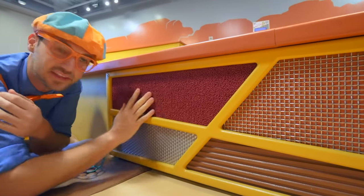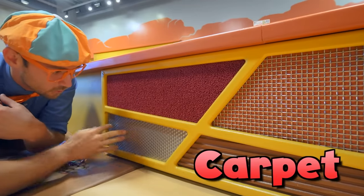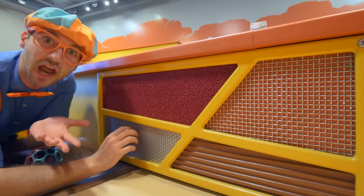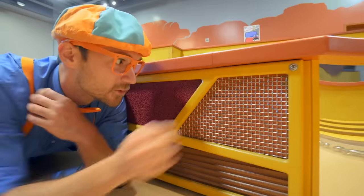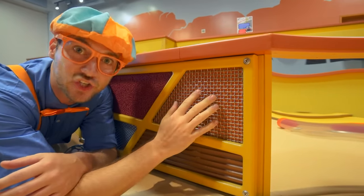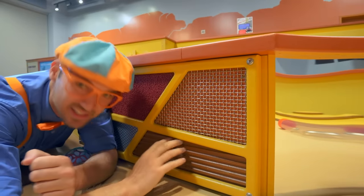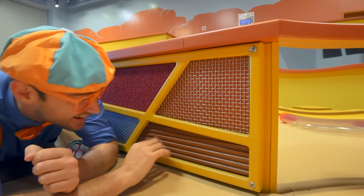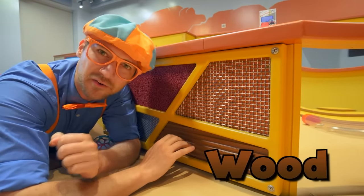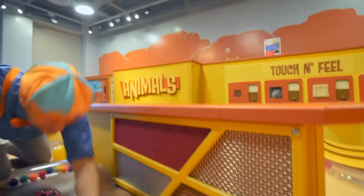I like to feel things. They feel different. This kind of feels like carpet. Whoa, and this is really hard. And it's shiny. Whoa, and what's this? Wow, it's kind of like mesh. Yeah, metal mesh. Oh, what's this? Huh, it's kind of like wood. Brown painted wood. Okay, let's continue.